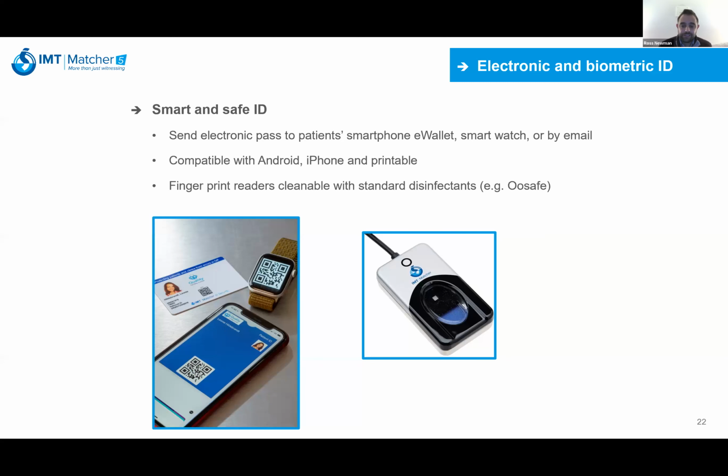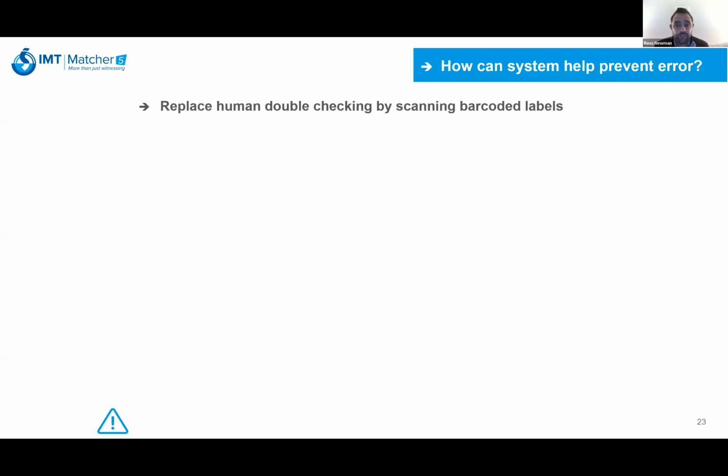Okay, so how can the system prevent error? I suppose that's the right question to ask. So first of all, it replaces a human double checking by scanning a barcoded label. It's an independent second check that witnesses every procedure. So if you ever need to work in a laboratory on your own, you're not relying on a second person to actually physically be in the laboratory, because Matcha can take the place of that second person.